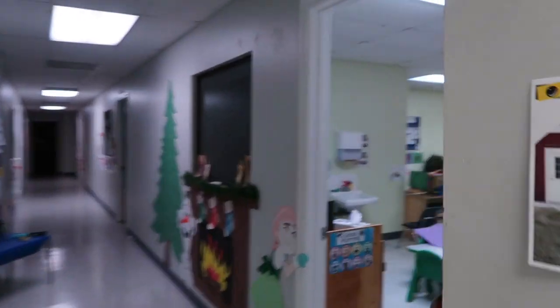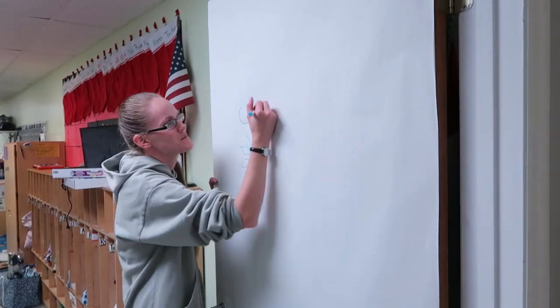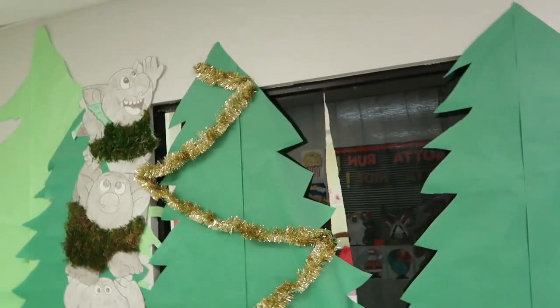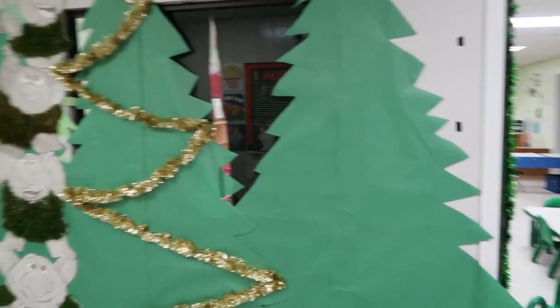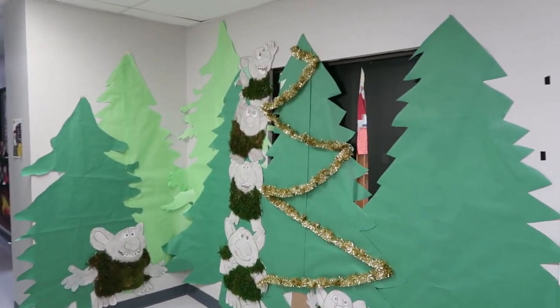Let's check on Kari. Kari is coloring. Now coloring the door. Yes. So we shall continue. And then I need to get a really cute, pretty star for him to hold, like he's going to put it on the tree. And it's, what, 7:30. Yep.